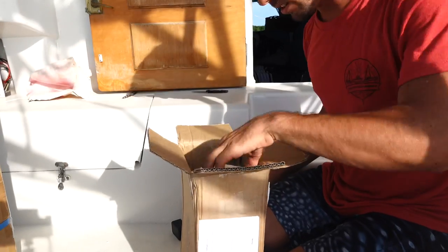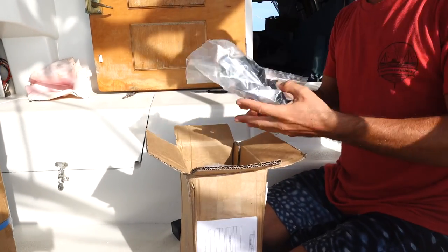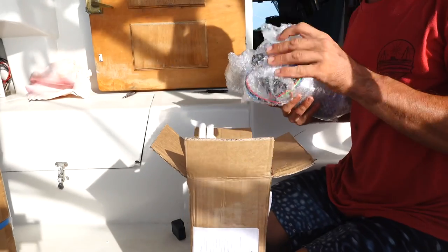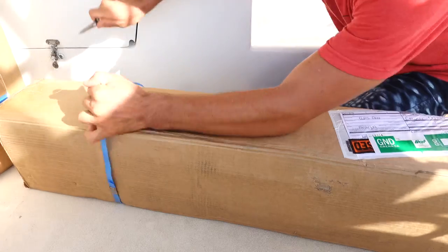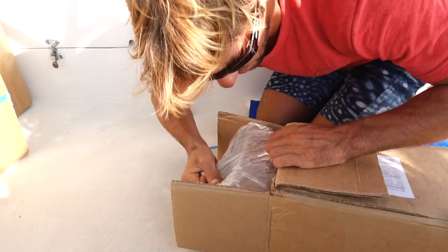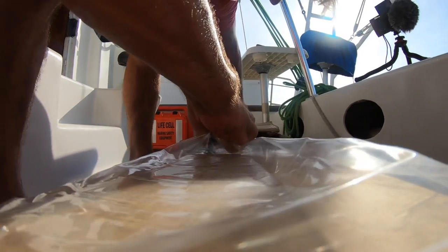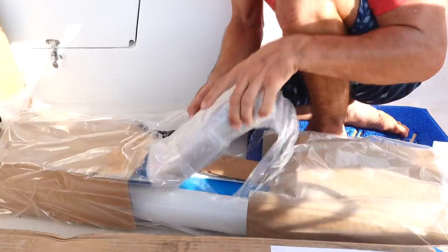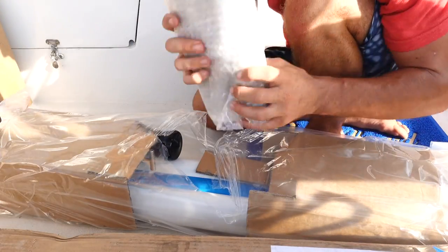Looks like some pre-filters, a bunch of fittings, some hosing, pre-filter housing. Oh, this is the auto flush system. I think that's just part of the bracket.